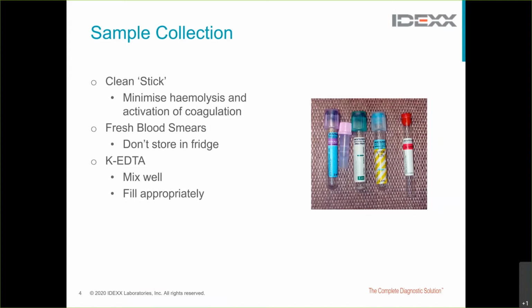If you're using the little pediatric tubes, make sure you mix them well. You'll sometimes turn them upside down and you'll see the air bubble doesn't move in them. You don't want to shake it like a cocktail, but you've really got to make sure it does mix. Otherwise, you can get the sample clotting before it's processed.